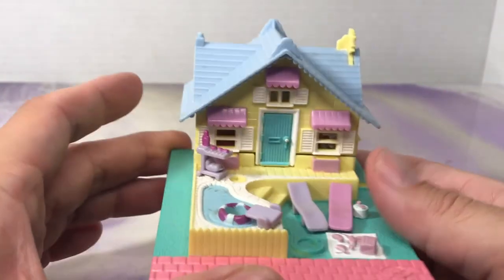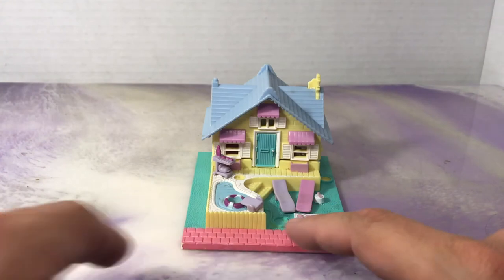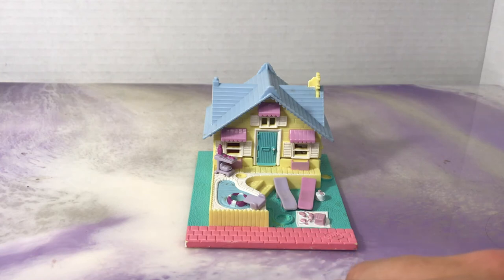Now, the person that got this, I hope they like it. And I'm sad to see it go, but one thing about owning a toy store is it's never really goodbye. It's I'll see you again soon. Because these things, I swear, as soon as I sell one, I end up finding another one.